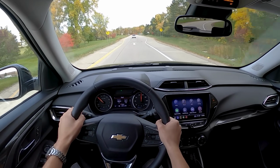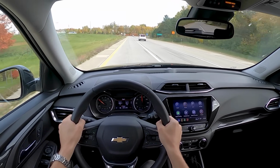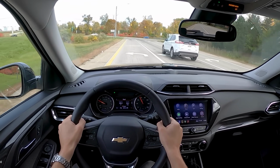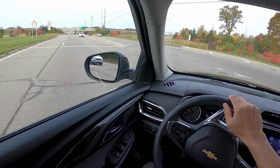Wind noise is kept at a pretty good minimum too, at 70 miles an hour. Brake pedal is firm, good amount of bite, no complaints there. We made it.